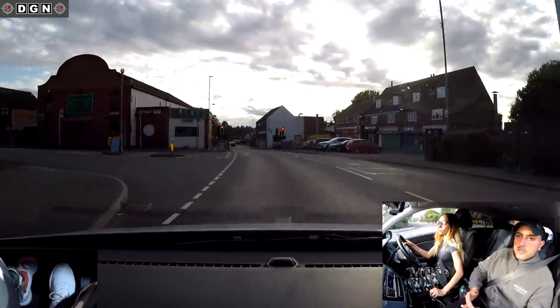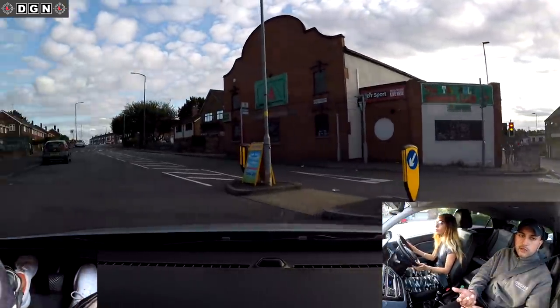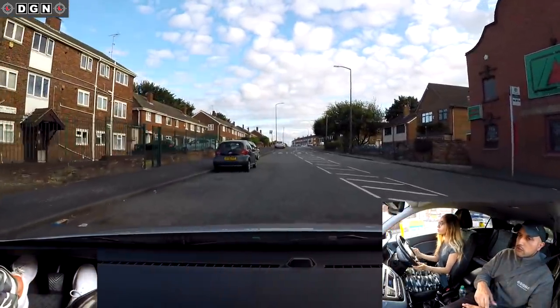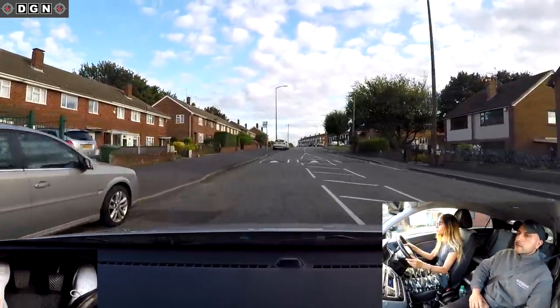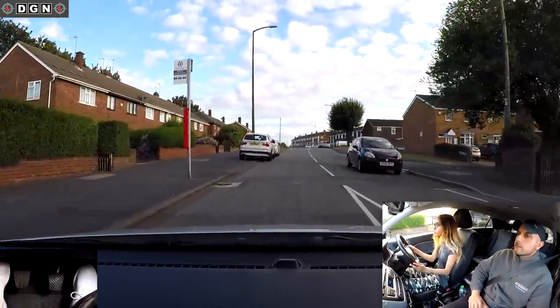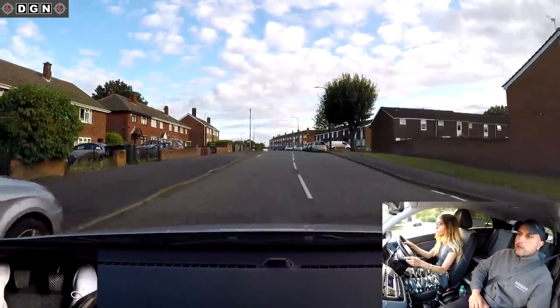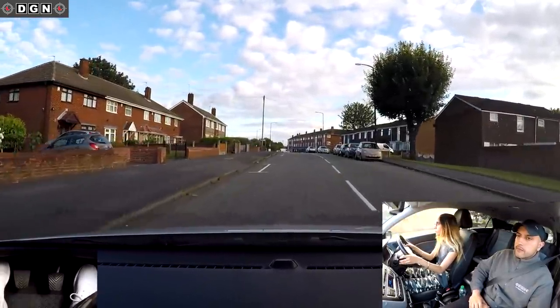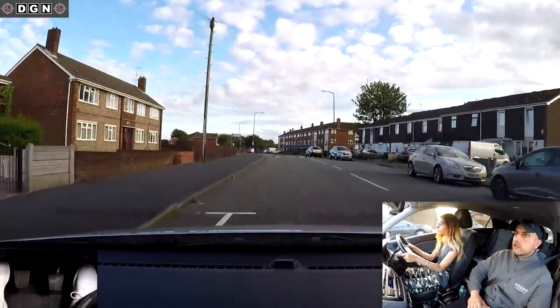Brake a bit, steer more, off the brake, good, clutch up, steer back the other way, continue now, keep going. So now we'll be taking the next turning coming up on the right here, just after the silver car, so start your routine now.